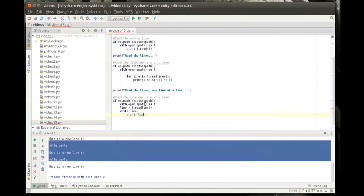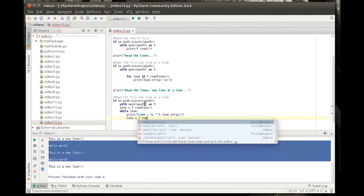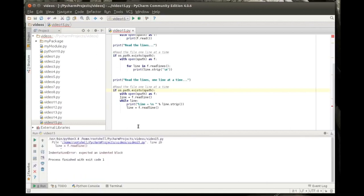We're going to say line equals, and then whatever processing we were going to do to this. Let's throw that here. We'll say line, and we want to strip out any whitespace. If there's extra spaces before or after, we want to strip those out. Just because. And then of course we want to say line equal f readline. And what this will do is it'll advance to the next line. So let's discuss this a little bit here. Actually, first let's run it, make sure it actually works. Yep, there's a problem.